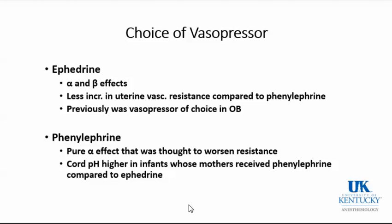Another question that gets asked is choice of vasopressor. So, ephedrine and phenylephrine are the 2 vasopressors used most commonly in obstetrics. Now, ephedrine, as you know from your pharmacology, has both alpha and beta effects, and actually would have less of an increase in uterine vascular resistance compared to phenylephrine, which is a pure alpha vasopressor. And in fact, many years ago, it was the vasopressor of choice in OB. Phenylephrine, though, has become the first choice in most patients now, even though it has a pure alpha effect, and that's the reason why in the past it was avoided in OB, because they thought it would worsen your uterine vascular resistance.